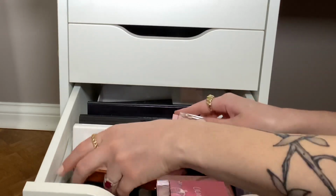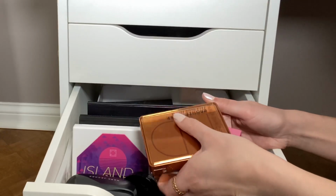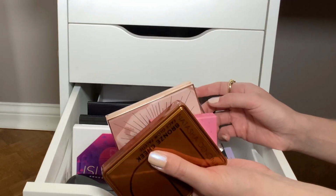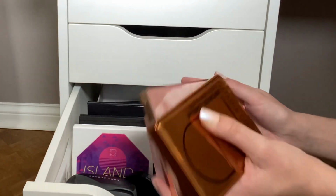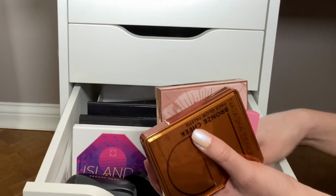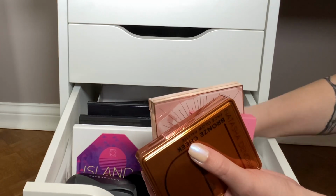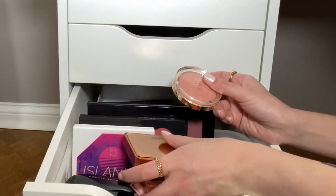Oh boy. I need to not buy blush for a while, but I love blush. I really do. I want to buy more from Practk. I know, I need to stop. I bought one of the Practk blushes last month and it's so good. I absolutely love it.